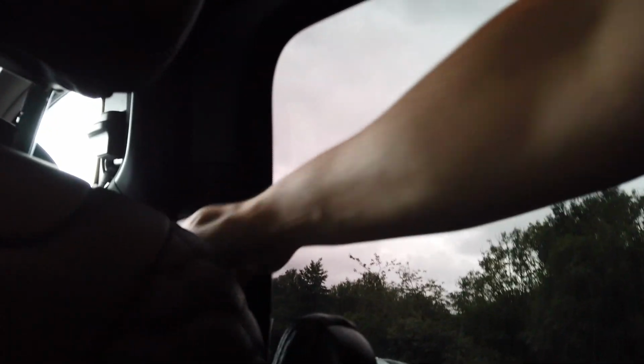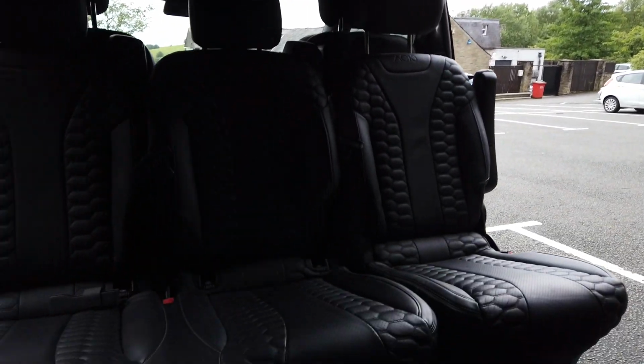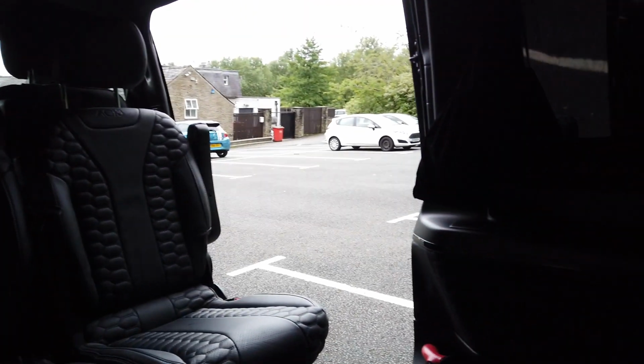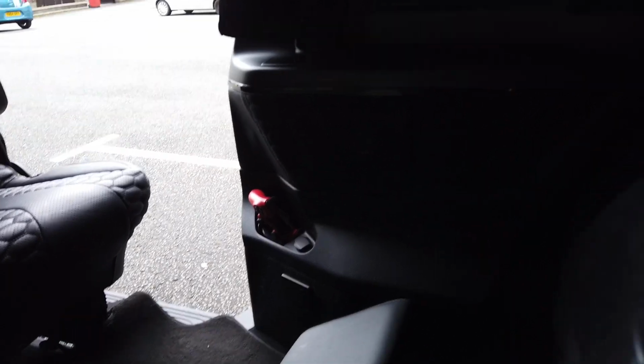Just open this door, which is obviously electronic. It's a little bit more lighting. So as you can see, we've got the 3 seats over there. We've got PlayStation controllers down there. And this ceiling, I'm going to light this up in a minute for you so you can see this. We've got cup holders here either side. It really is all about the sort of the rear passengers in this thing.